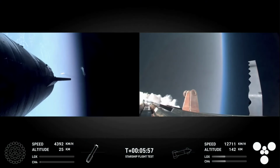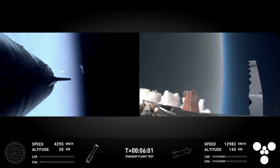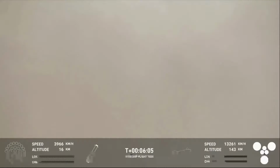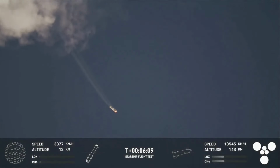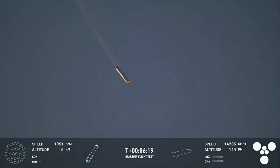Guys, we should be about 30 seconds away from our landing burn. It's going to happen in 3 phases. We're going to light 13 engines to burn off all of that velocity. Oh, we can see it coming down through the plume. Booster coming in hot for booster catch. We're going to ignite 13 of those Raptor engines, and this view is incredible right now.